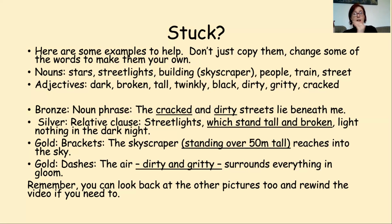So the dirty and gritty can come out. The air surrounds everything in gloom. It makes sense. However, does it paint a picture of it being horrible air? Surrounds everything in gloom? Yeah, it's not great, but actually the dirty and gritty really makes you think that you can almost taste the texture of the air, which is not something you want to be doing. You don't want to be able to taste air, you just want to be able to breathe it, don't you? It's almost like you breathe in, you'd be like, oh, I need a drink. It's really just not nice to be there.